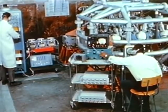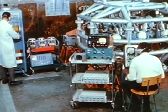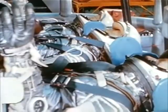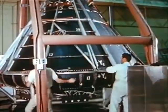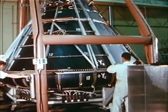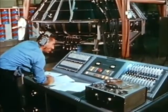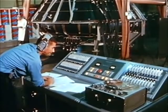A crew couch vibration tester was used to determine the structural reliability of couch components subjected to launch vibrations. Command module heat shield structures are being subjected to the alternate hot and cold temperature extremes that will be encountered in space in this thermal testing facility.